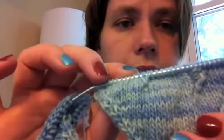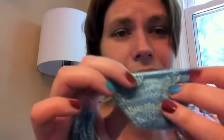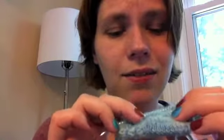This also needs to be done in July in order to qualify for Sock Knitters Anonymous. The pattern is called Gush, and it's really pretty. And I really like using this. I painted my nails for the 4th of July, and I really like knitting with the blue with my blue nail polish. It makes me happy.